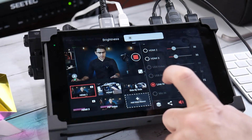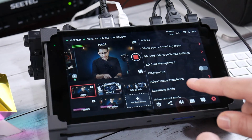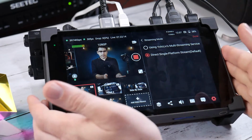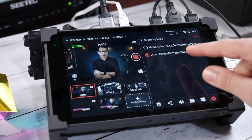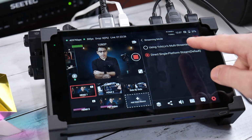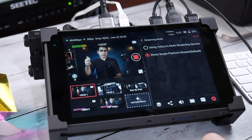So that's good. Some of the other things that we've talked about a little bit in the past, there's new settings in here. So your streaming mode, for example, direct is now the default. So that goes directly from this over the internet to whatever your destination is. That now does also support Facebook. It used to not support Facebook, and that supports Facebook now. If you want to stream to multiple destinations, you do have to switch over to their service, and it streams from here to their cloud, and their cloud streams out.